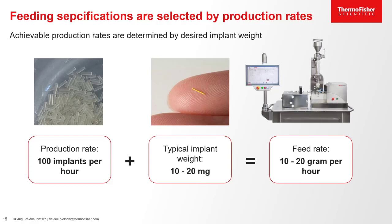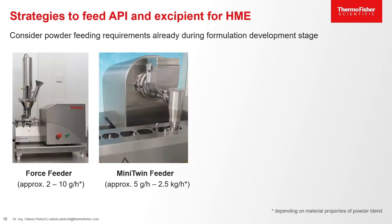So this means that we need to select feeding systems that are capable of covering such a feed rate range. And for this purpose, we have different feeder setups available in our portfolio that can cope with such low feed rates and also allow us to deal with different kinds of material properties. So here you see on the left of the slide our force feeder that can be used to feed very low feed rates between 2 to 10 gram per hour. And on the right-hand side, you see our mini twin feeder that starts at roughly 5 gram per hour and can cover a very broad range in feed rates.